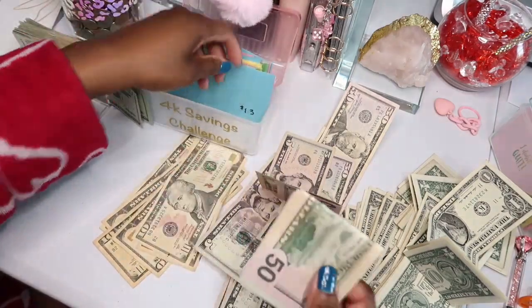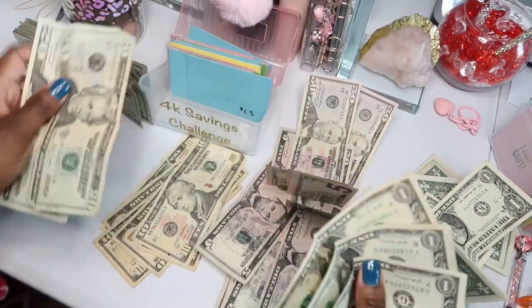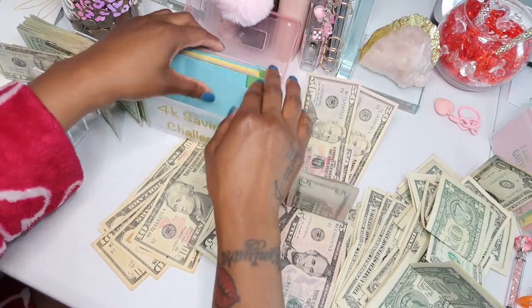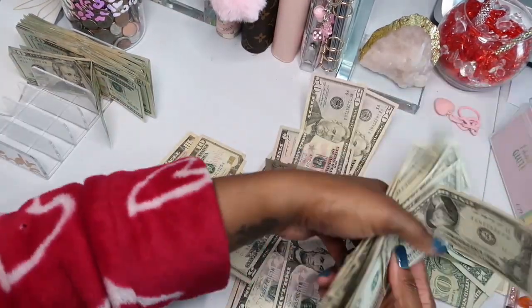Now, empty this in now. All the space. 90, 91, 92, 93. 50. 20s, 1s. 83 is empty. 75, yeah. So that is done. Let's get the 1s together. We got a lot of 1s.